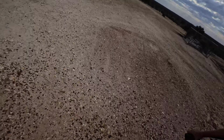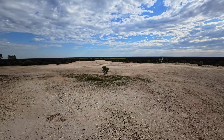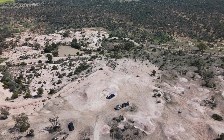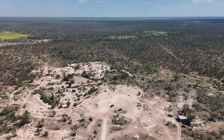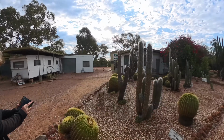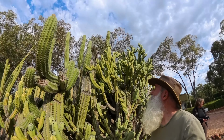It's amazing how you look at the land here, completely white and dry and dead, and out there, how green it is. So we've got a cactus garden going on here. Some of these guys are huge. Oh, look at this. So big.